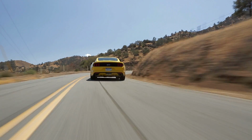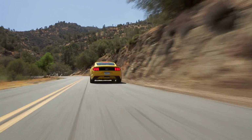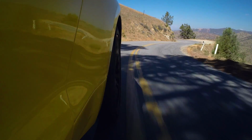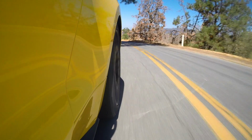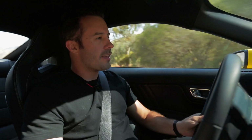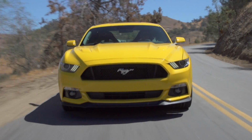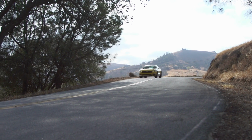We also have independent rear suspension. Finally, across all models, no longer just confined to the occasional SVT that they would do now and again. And, well, how does it all come together? Would it be disappointing to say that this drove like a Mustang, like we remembered it to be? I don't know, and that's kind of what I'm juggling with, because this reminds me a lot of what I remembered Mustangs driving like.